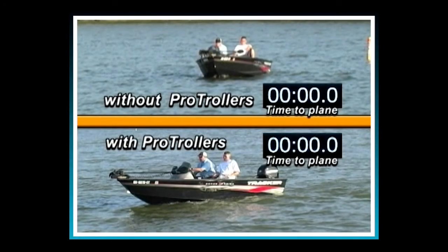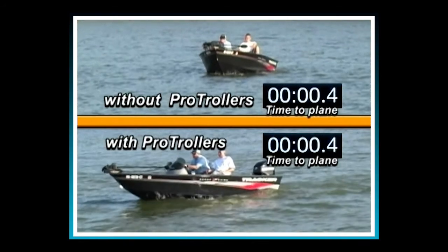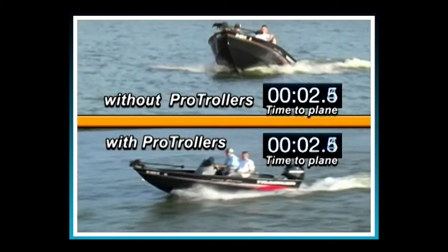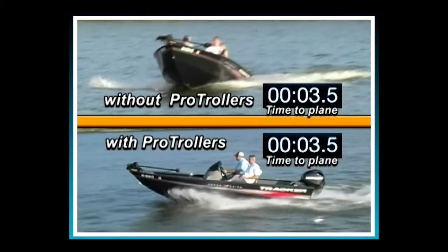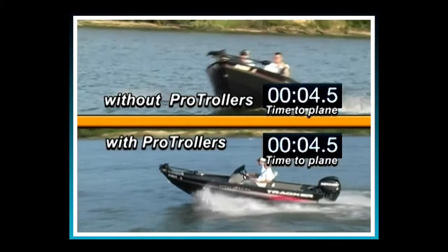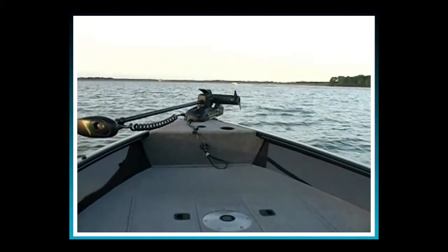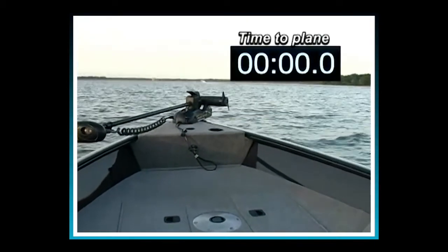Let's look at that again in slow motion. You'll notice when both boats shoot out of the hole, the upper boat, which has no Pro Trollers, has a high bow rise. The lower boat, which does have Pro Trollers, gets onto plane much faster. Pro Trollers also eliminate bow rise when you shoot out of a hole.